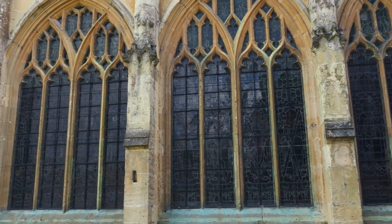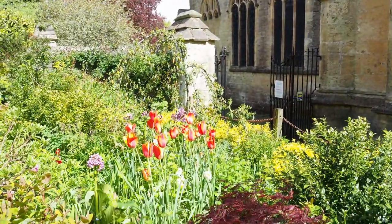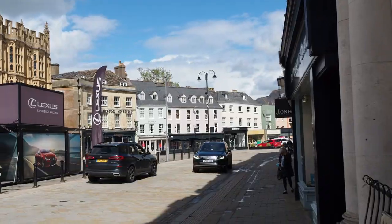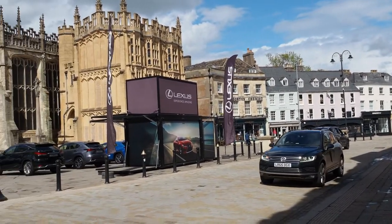The parish church has stood in this location in various forms since the 12th century. Through various rebuilds and restorations, it resembles a Gothic style and provides a focal point for the main street through the town.